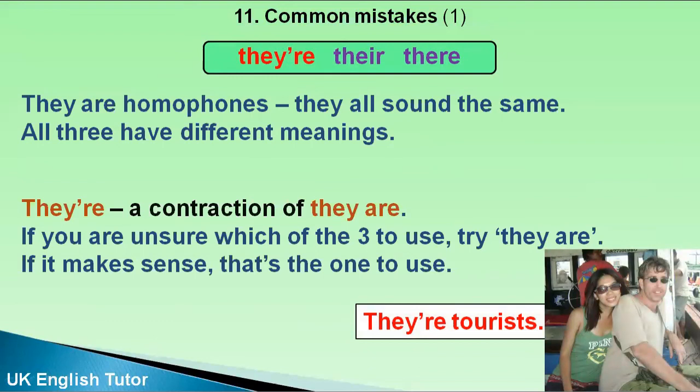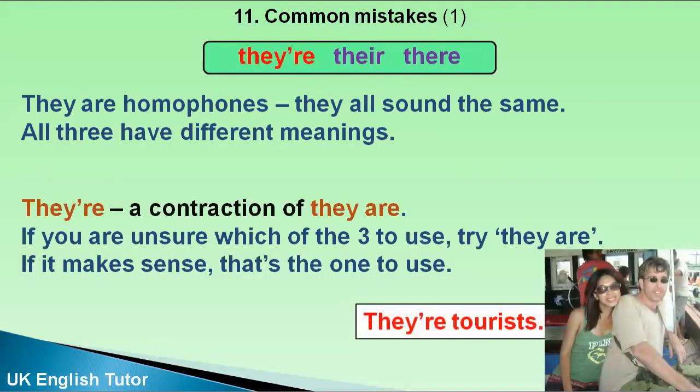They are homophones. This means all three words, when you say them, sound exactly the same. You pronounce them the same. Starting with they're, they are, T-H-E-Y apostrophe R-E. If you're in doubt when you're writing which one to use, replace where you need to put it with "they are". If it makes perfect sense, that's the one to use.